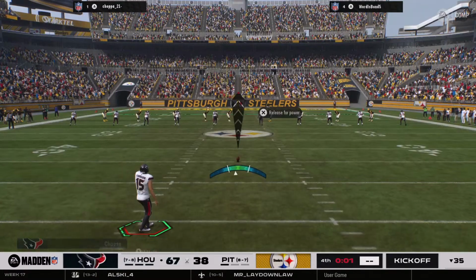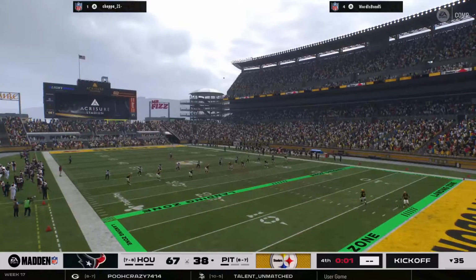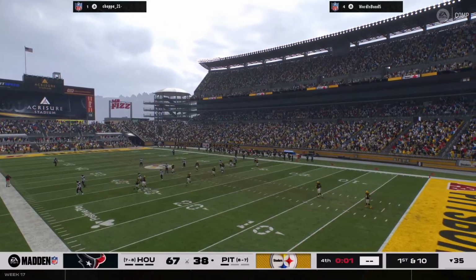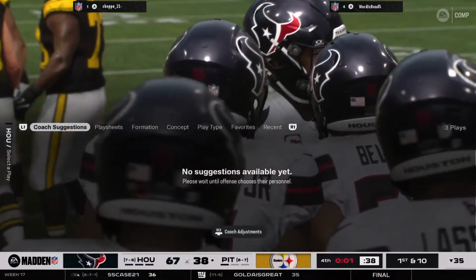The kickoff for Houston. Just 1 second. All that remains in the football game as the kick is away. The return team going to let that one go. It'll go through the end zone. It's a touchback. At their own 35-yard line.